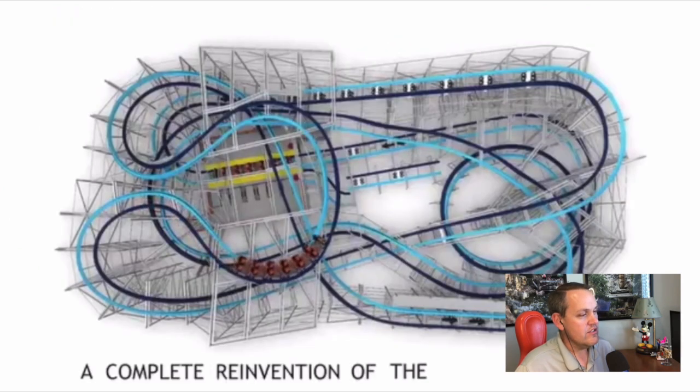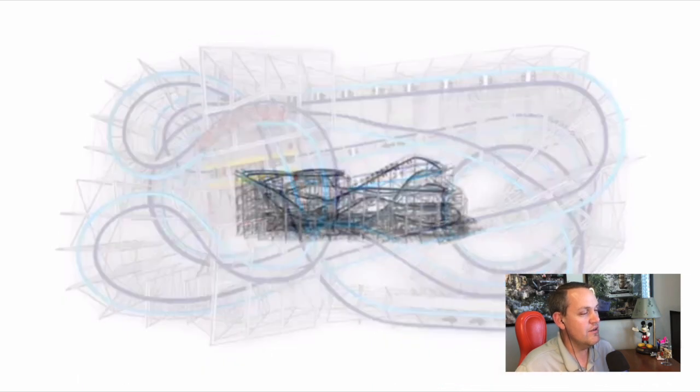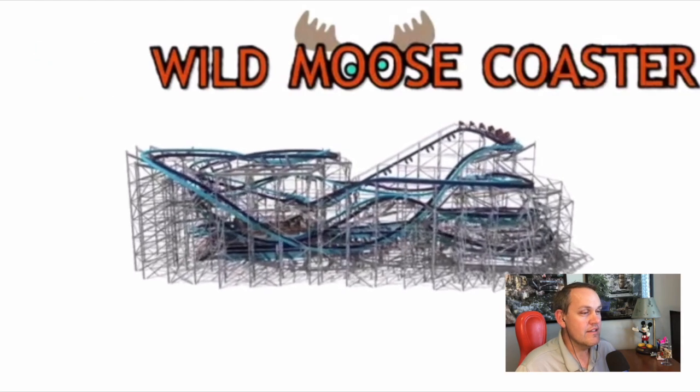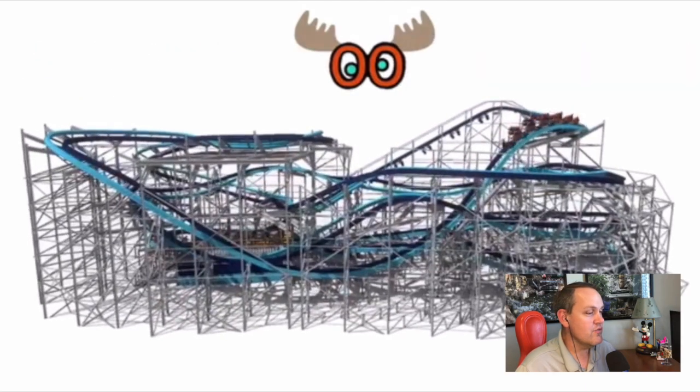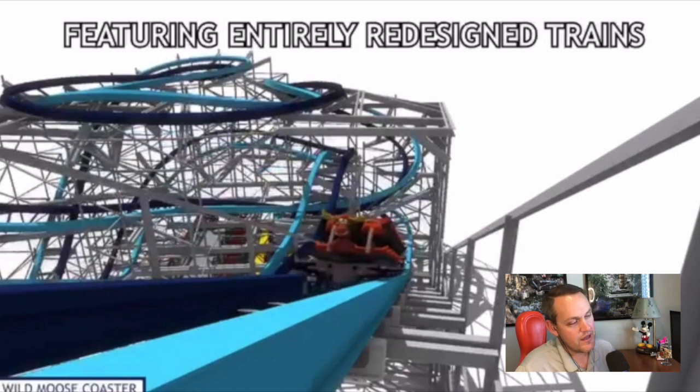Alright, look at that. Look how slow that train is moving. Look how slow that's moving. You can literally walk as fast as that train is moving. Got a nice little drop there. So, let me pause it right there.